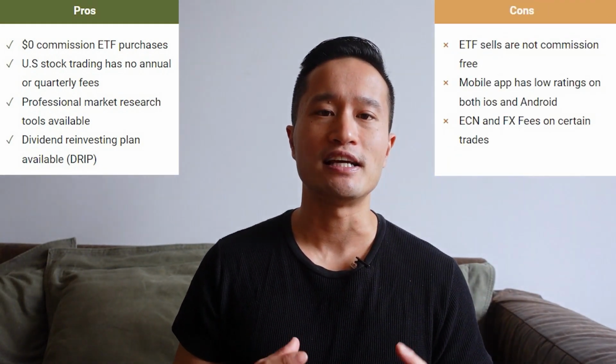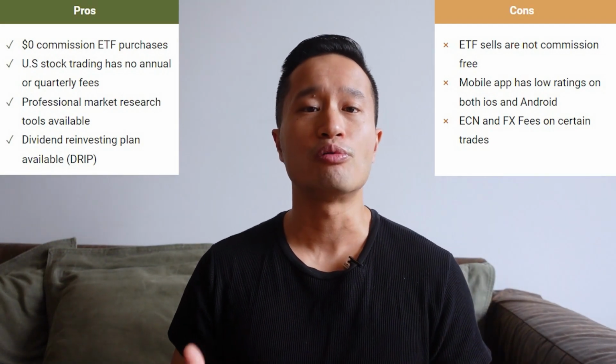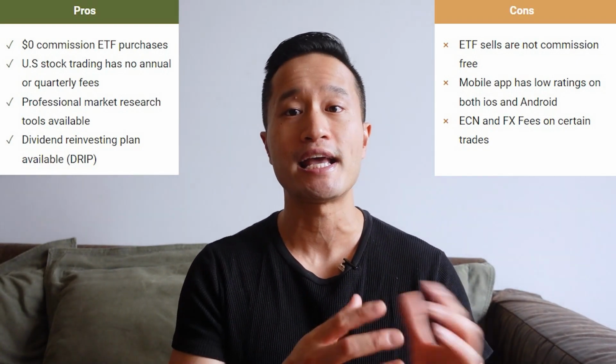All right, so some pros about Questrade, I'll go over it again. $0 commission ETF purchases. US stock trading has no annual or quarterly fees. Professional market research tools available, and DRIP is available as well. Some of the cons are that ETF sales are not commission free, neither are the stock trades. The mobile app has pretty low ratings on both iOS and Android, and there are ECN and FX fees on certain trades, which can add up as well.